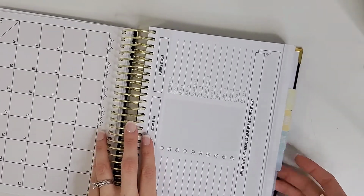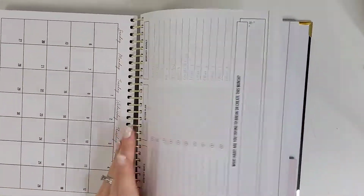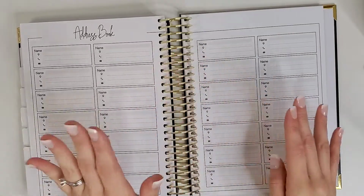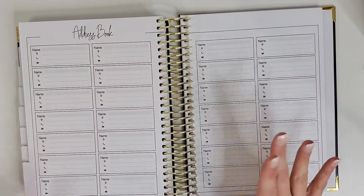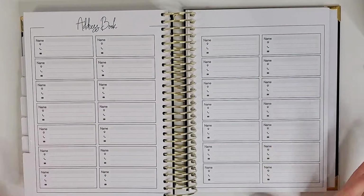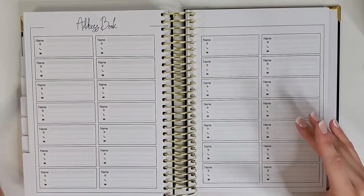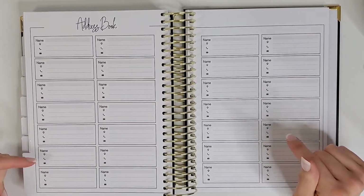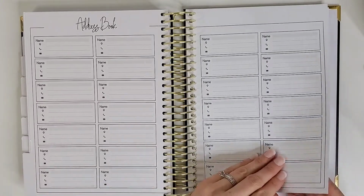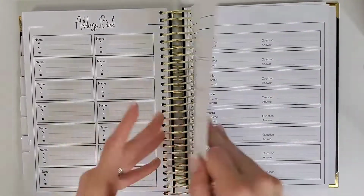So let's go ahead and go to the back of the planner where you have all of the extras. And in the back here, the first extra you have is an address book, which I don't know how much use personally I will get out of this. I am terrible at writing down people's addresses, and my brain kind of works where if I go to a place enough times, I no longer need the address. So I'm not entirely sure how much use out of this I will get, but it's nice to know I have it just in case.